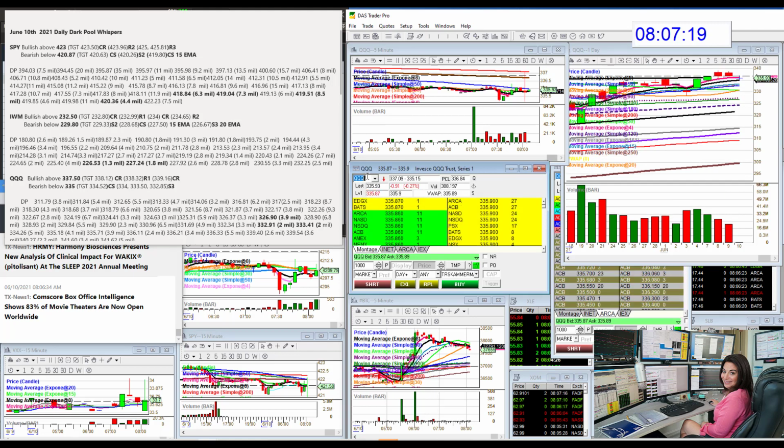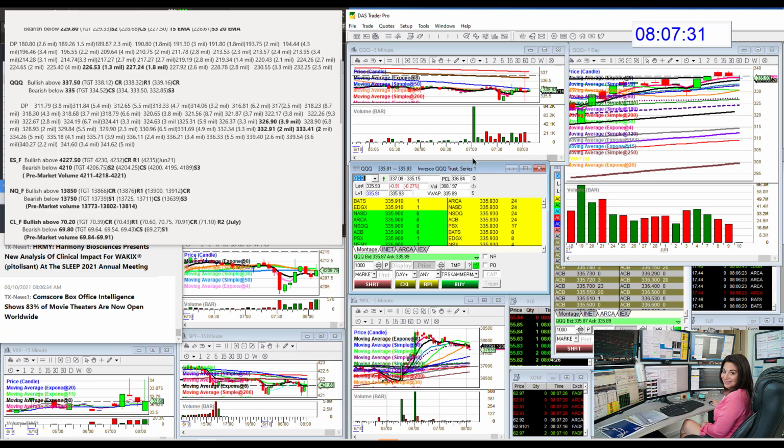Let's go to the QQQs. Similar situation. So you can see the pattern today. Bullish above 337.50 and bear below 335.